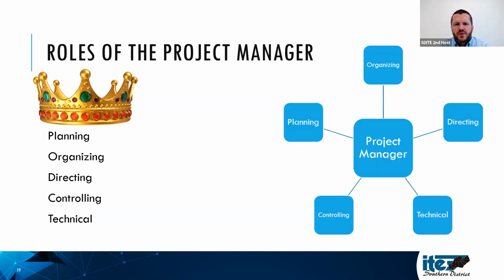And on my next slide, I wanted to show you one thing that Joe and I talked about some before, looking at the project manager. I always picture the crown, and I like to think of the project manager as the king or queen of the project. And the project is their kingdom. So that doesn't mean that it's a dictatorship or anything like that. It's still very important that they get feedback from others and everything, but they are the one that is pretty much at the helm of most of the responsibility for how that project goes.